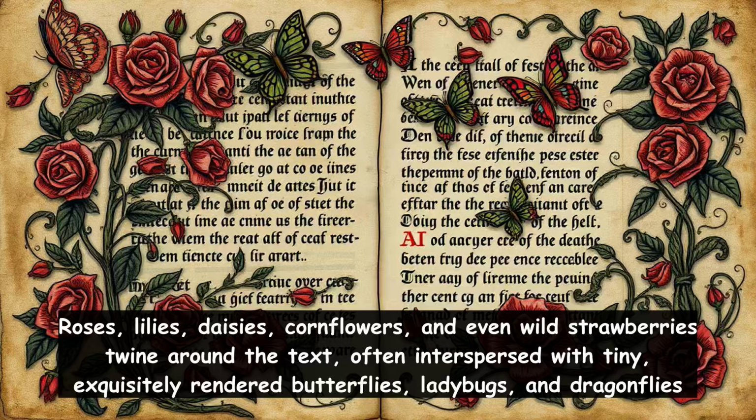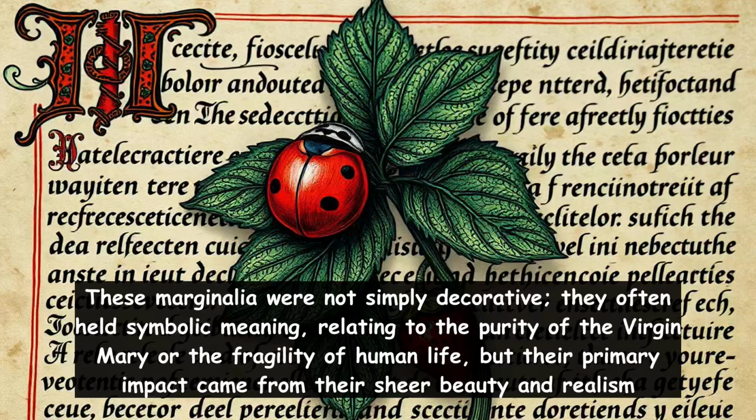Roses, lilies, daisies, cornflowers, and even wild strawberries twine around the text, often interspersed with tiny, exquisitely rendered butterflies, ladybugs, and dragonflies. These marginalia were not simply decorative. They often held symbolic meaning, relating to the purity of the Virgin Mary or the fragility of human life. But their primary impact came from their sheer beauty and realism.